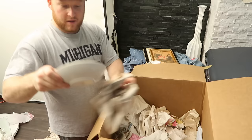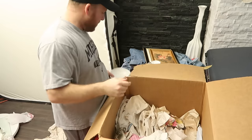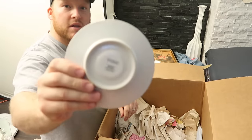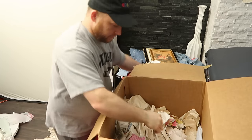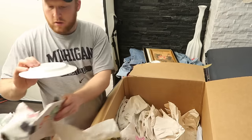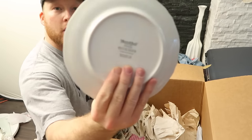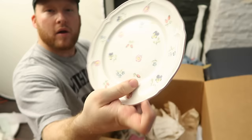And let me guess, another bowl. Another bowl. And we have a smaller bowl. Yeah, this must be the set. This must be the set. This is interesting. So this is kind of a cool plate.